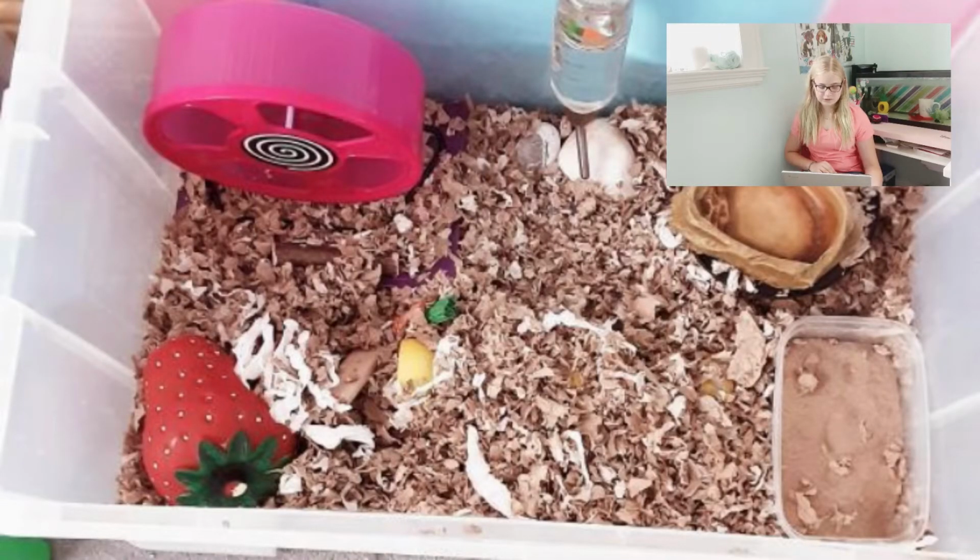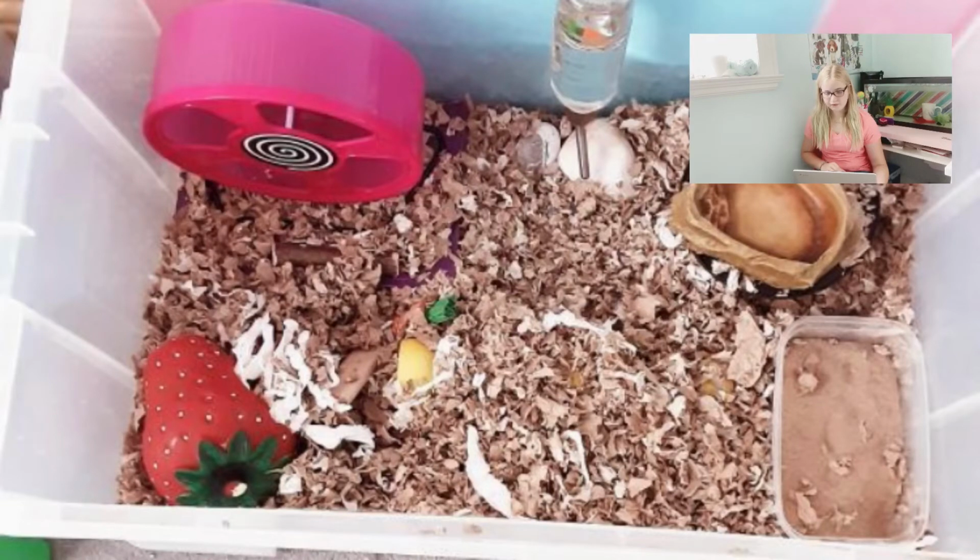The floor space is 450 square inches, as I said. The wheel is 11 inches, which is great. That's an amazing size wheel, and especially for Syrians, 11 inches is a great size. I have a 10-inch wheel for my hamster, but that's just because I had a hard time finding an 11-inch wheel. So that's great that you found one. It looks like they have Carefresh for their bedding. I may be wrong, but they have a sand bath and a couple of fun things for their hamster.